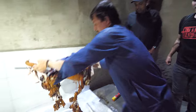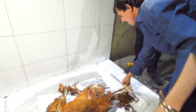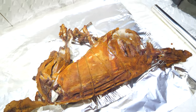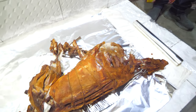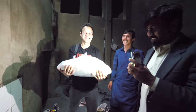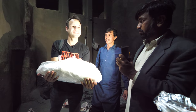Oh, wow. Look at that. And you see the rice, they look so well cooked. Oh, the rice is just falling out. Exactly, and you can actually feel the rice aroma mixed with the meat. There it is. Wow. Oh, thank you. That is heavy. Beautiful. Whole lamb to go.